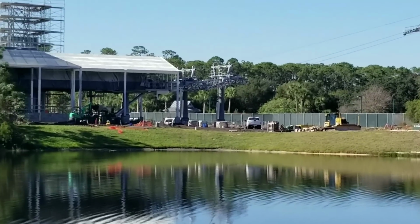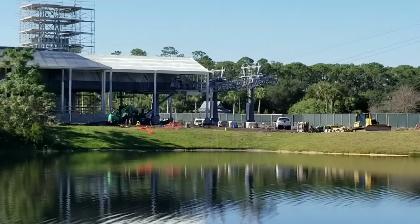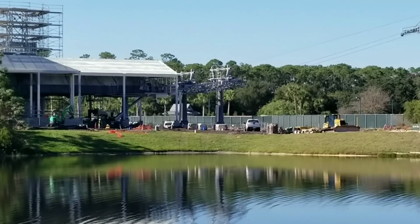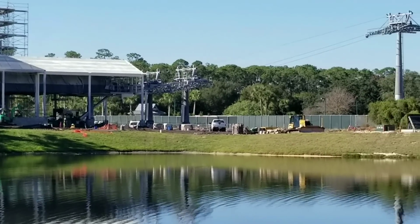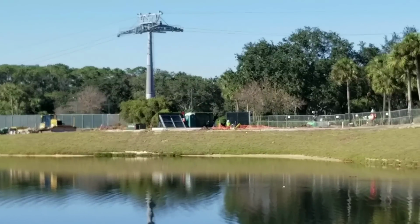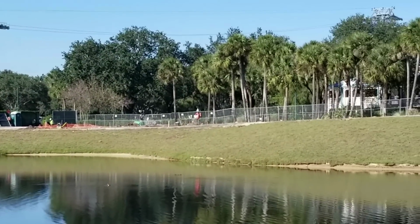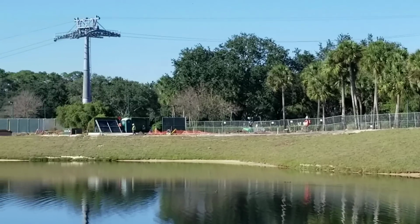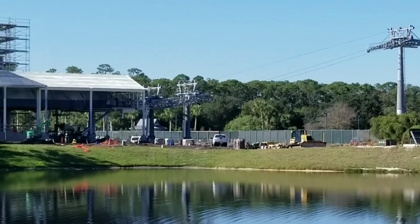But they are doing a lot of work in the front. I, again, am keeping my fingers crossed that that is going to be a bus stop that they're adding there in the front. They are building some walkways, some sidewalks and things to make a little better accessibility to get over to the Skyliner station. But you can see they are definitely hard at work.